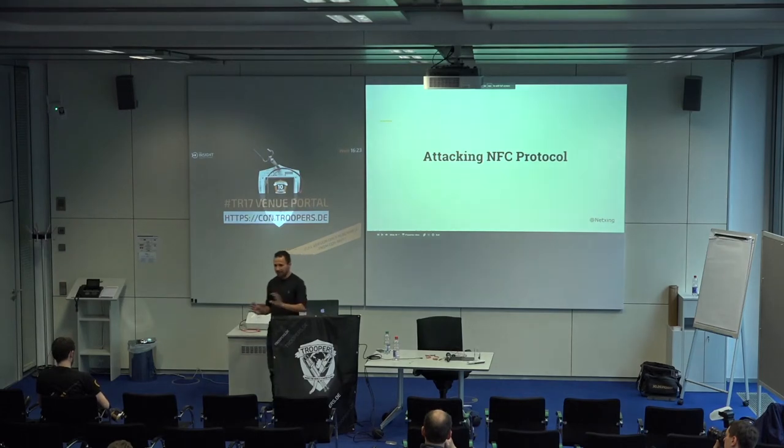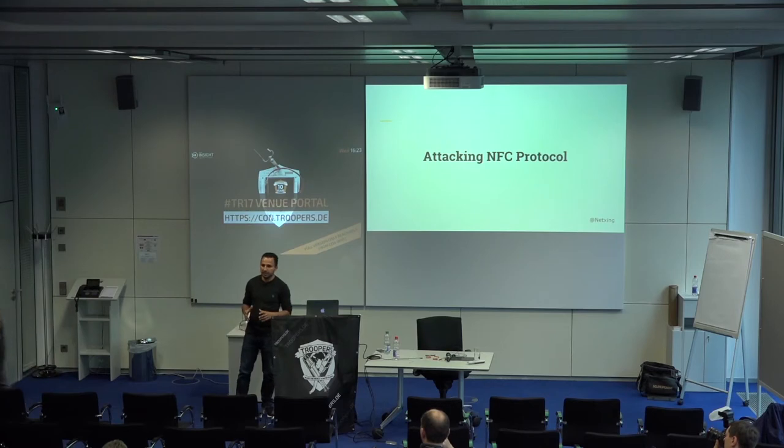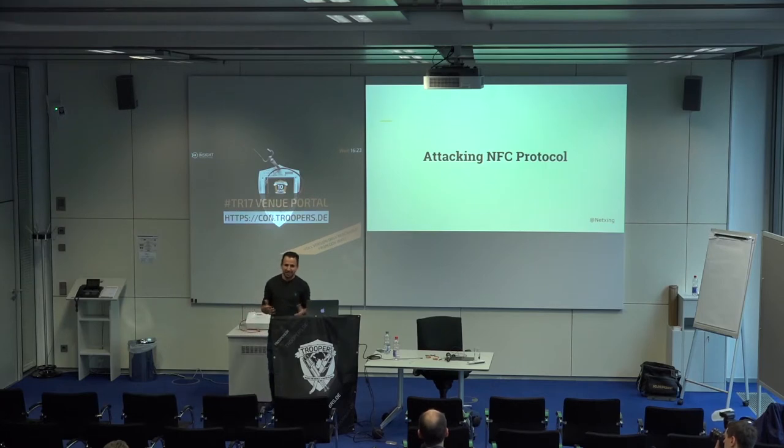So now we talk about the MST, the Magnetic Secure Transmission protocol. So let's talk about the Near Field Communication protocol. The Near Field Communication protocol, by default, is more secure. That's the idea. Even if you twist it a little bit, it's going to be more secure. But I think Samsung Pay twisted it a little bit more than that.